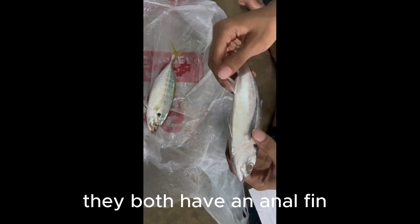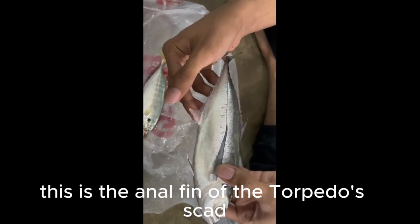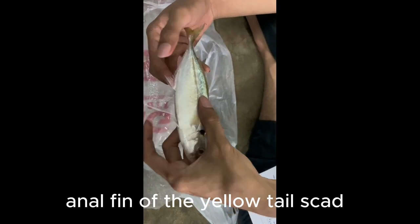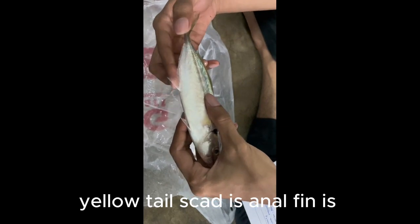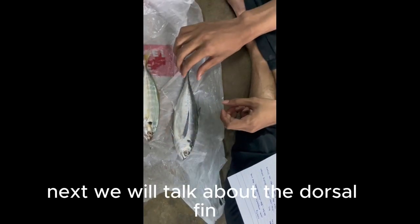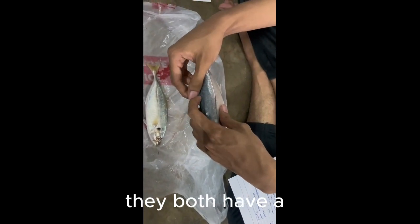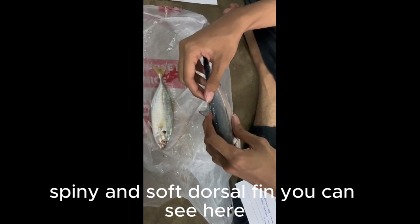They both have an anal fin. As you can see here, this is the anal fin of the torpedo scat, and this is the anal fin of the yellowtail scat. The yellowtail scat's anal fin is generally shorter than the torpedo scat's. Next, we will talk about the dorsal fin. They both have a spiny and soft dorsal fin, as you can see here.